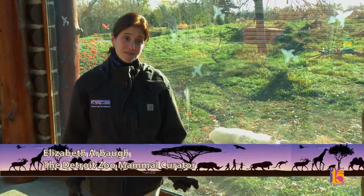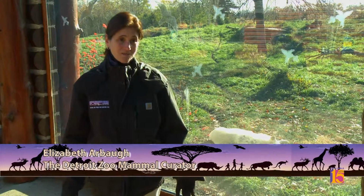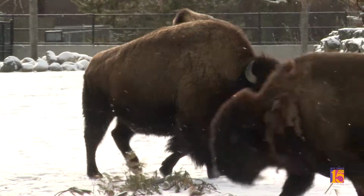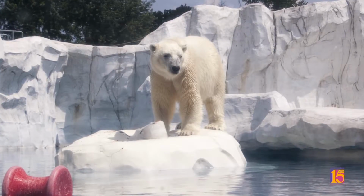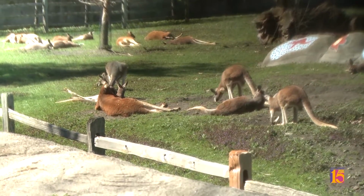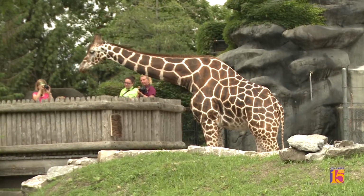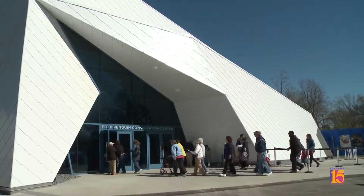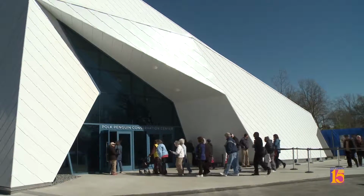There's a lot of other things here at the zoo and a lot of animals that are very active throughout the winter. The wolverines, the bison, the polar bears. Sometimes you'll see the kangaroos. There's a lot of indoor habitats where you can visit our giraffes and our rhinos and our birds and our many amphibians and reptiles as well. And of course, our brand new Pegman Center is a wonderful place to visit year-round.